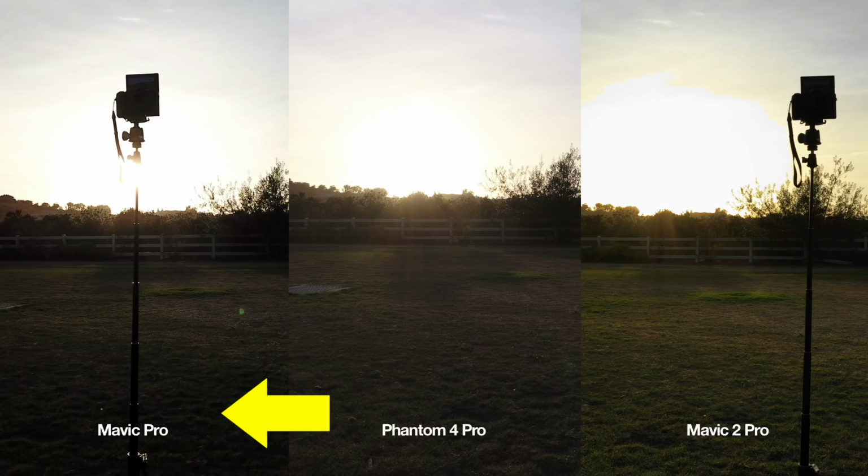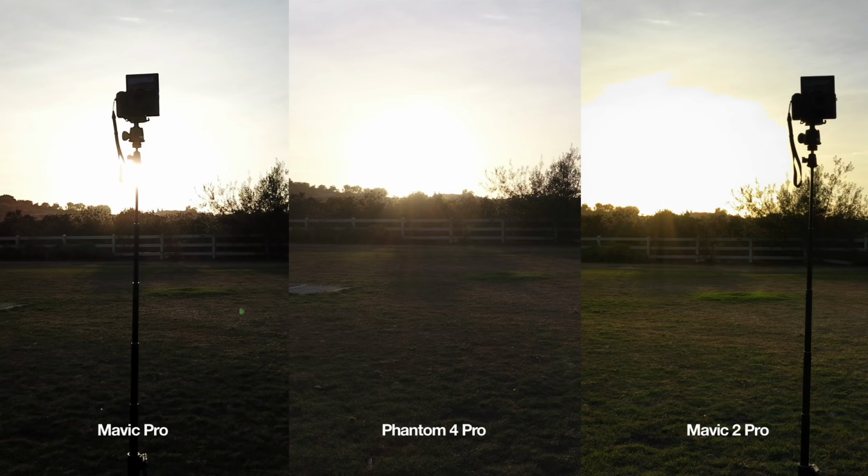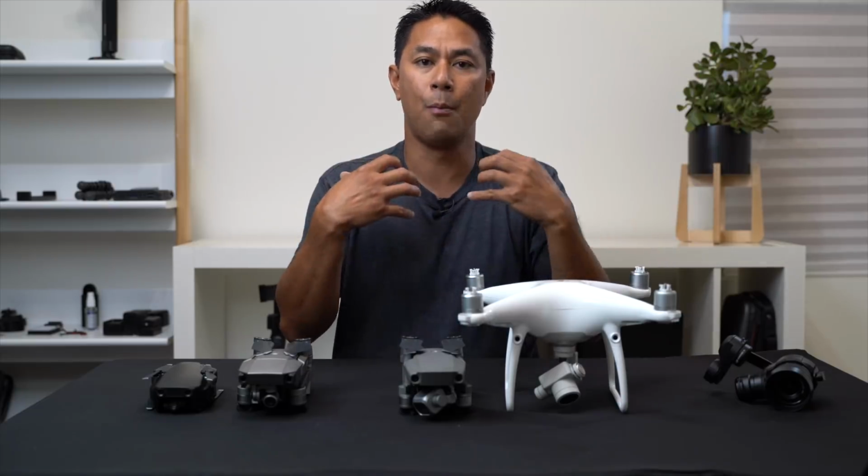And even if you bring that back into post, sometimes it's hard to bring out those shadows. Now, when you start moving into larger sensors, dynamic range normally will also increase. So even if you're shooting in high contrast areas where there's something that's really, really bright and really, really dark, those middle areas now will still be able to pull out a lot more detail.